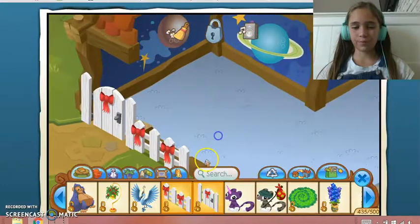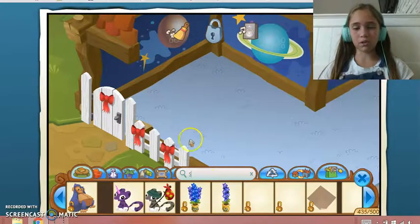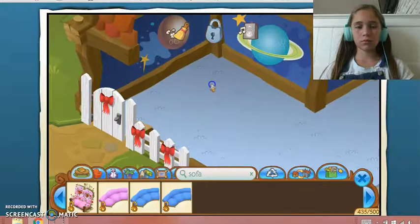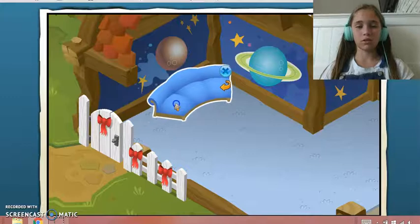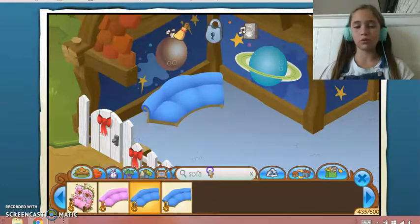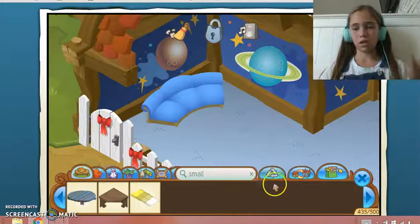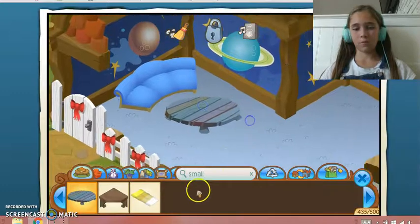So, yeah. Okay, now, going with the color scheme, I'm going to add blue sofas. You can get these in the shop. Just do the sofas, whatever color scheme you are doing. Actually, I'm only going to add one sofa this time, just so that it's a little bit more open.